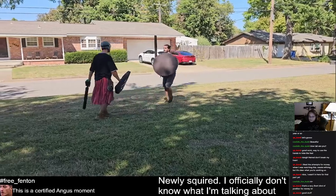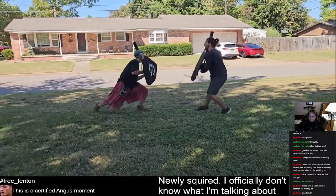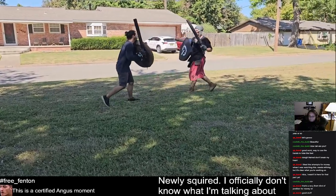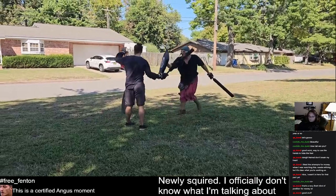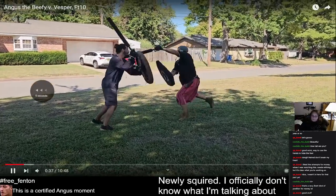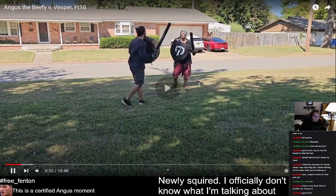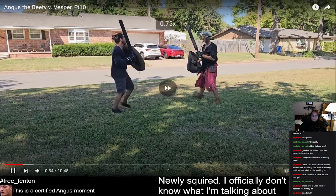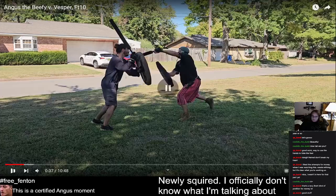A lot of movement out of these two. Angus is a very mobile fighter. Both of them can have very explosive movement. Draw cut, not good, says Angus. One, Angus. And we see Angus using that ability to close in explosively here and set up the two piece. Draw cut, not good, says Angus.